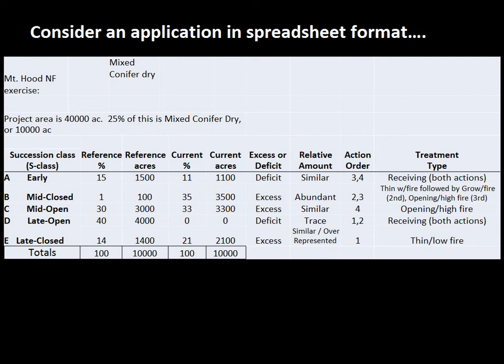So this is some work that I presented to the silviculturists back in June, and I've been discussing with the forest gradually. So this is how you would use this information for a specific watershed and a specific vegetation type. This is just one example, but it's an actual watershed on the east side of Mount Hood in the mixed conifer dry, where you can see the several stages listed there in the first column, the early to late closed totals, and then the reference percent. So in other words, the historic estimate of what the abundance of that seral stage was across the landscape.